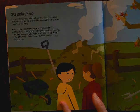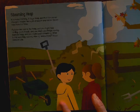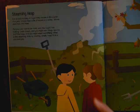Put your ear next to the heap and you might hear some rustling. Look closely and you might see things moving. Sniff the heap and you might smell something. What is this steaming, rustling, moving, smelly heap? It is a compost pile.